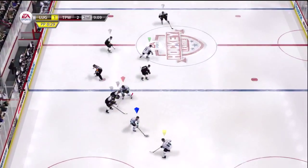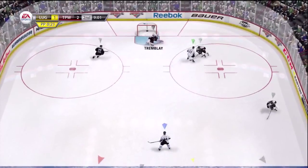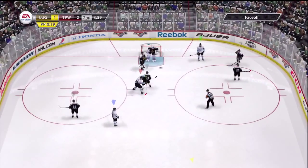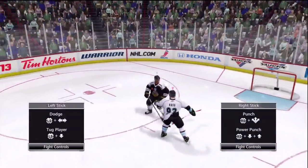Ross has just had great success on faceoffs tonight. One of the reasons they're on top. As the loose puck wrists it. Tremendous save. What a glove effort. He robbed him. All right, let's get serious. Here we go.